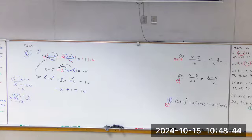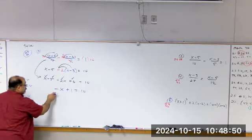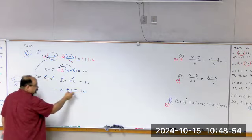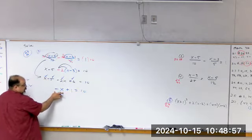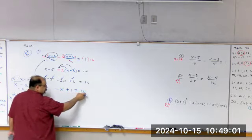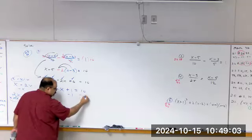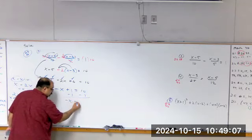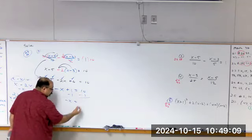Simplify both sides. Now we want to get variables on one side, constant on the other. If I don't like the negative, I'll put it over here. Well, if I put the negative over there, then I got to bring the 10 over here. This is the only x in the whole equation, leave it there. Take the 1 to the right. So don't forget it is a -x, equal to 10 minus 1.